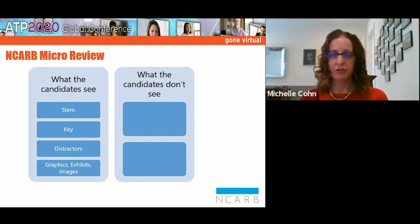As far as what candidates don't see, here we focused on references and rationales. Our SMEs are required to provide references and rationales for every item they write, just as backup for the validity of that particular item. We want to make sure that our references weren't too old. We decided 15 years was the maximum age of a reference that we would allow. And then, of course, the rationales. We wanted to make sure that they were complete, documenting why a key was correct, why the distractors were incorrect, and making sure that we had good backup for why that item was still a valid question to be included on the assessment.